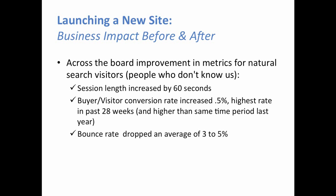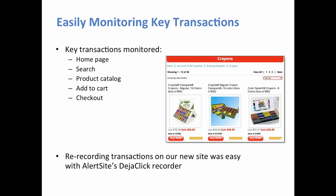We focus on our natural search visitors because those are customers who, in all likelihood, don't already know us. They're not our traditional customers. They've found us on Google. Among those people, we saw the session length increased by 60 seconds. The buyer to visitor conversion rate increased 0.5%. For us, that was the highest point it had been in the past 28 weeks and higher than any point during the same time period in the previous year. Significantly, our bounce rate dropped an average of 3 to 5%. Those were metrics that we really hadn't been able to impact in previous attempts to improve. So for us, it was very encouraging.